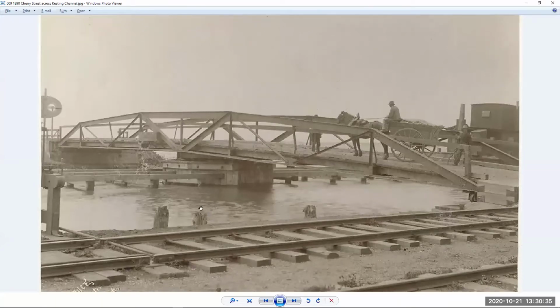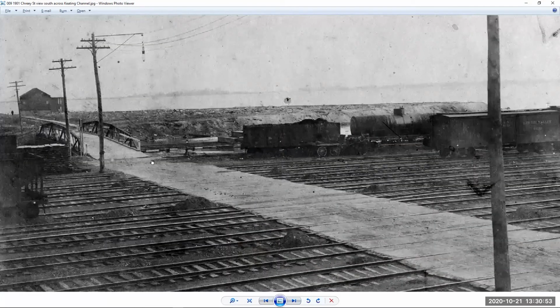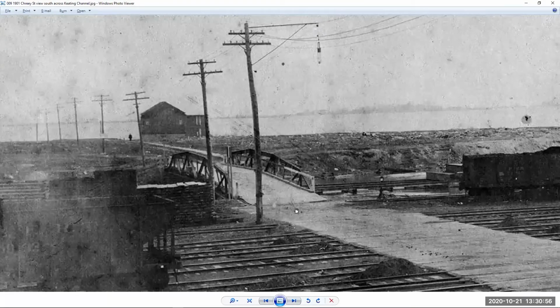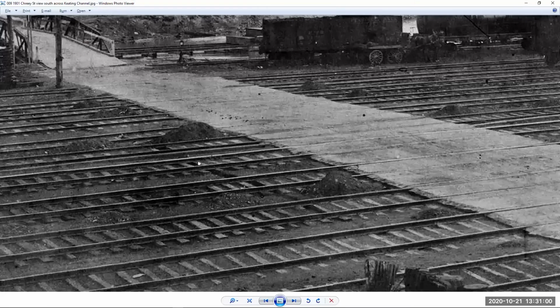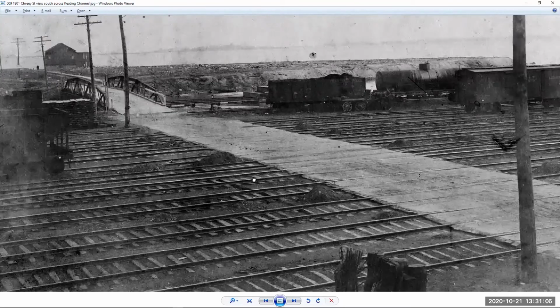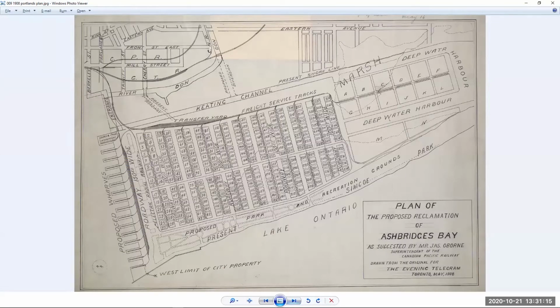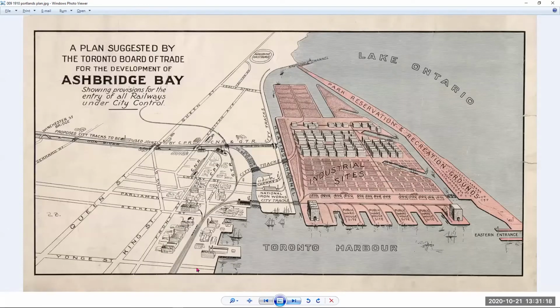That is to say, this is the bridge in 1898 over the Keating Cut. So this is Cherry Street, heading south. And to get to that bridge over Cherry Street, you had to cross a whole pathway of rail lines. And that took you down into what's now the Portlands. Another plan for the Portlands is here and another here.